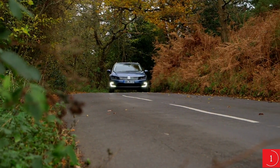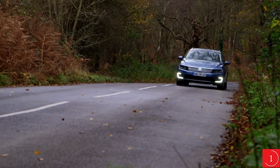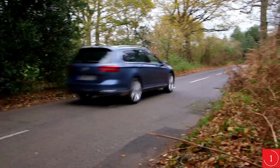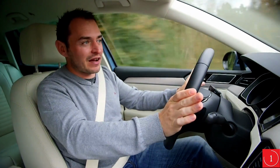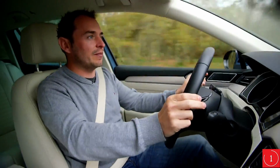Despite the addition of a pretty chunky 9.9 kilowatt-hour battery pack to the GTE, there's not a great deal of difference in the driving experience from the regular Passat Estate. It's pleasingly agile, with consistently weighted steering and very little body lean. The ride too is pretty comfortable. It doesn't seem to have any problems dealing with the UK's poor roads or traffic calming measures.